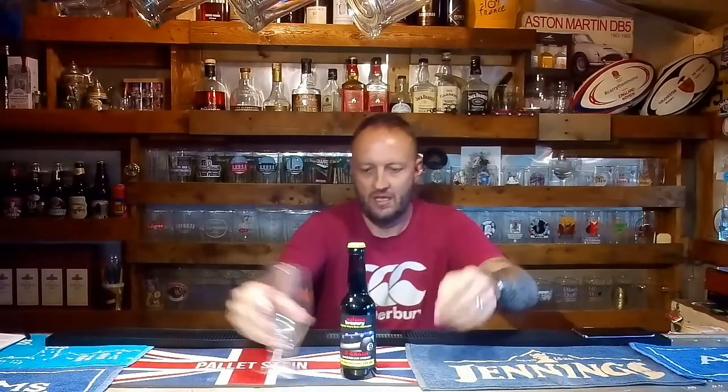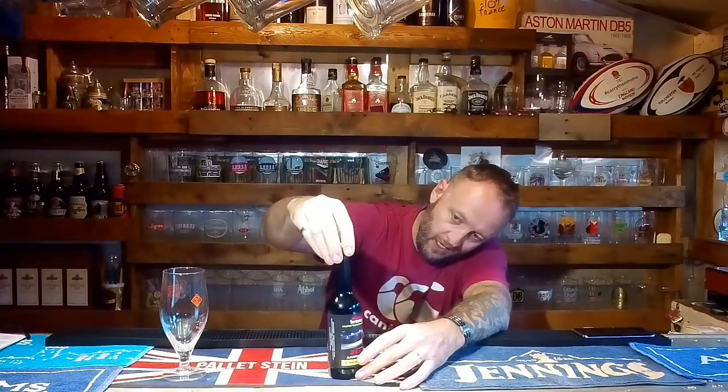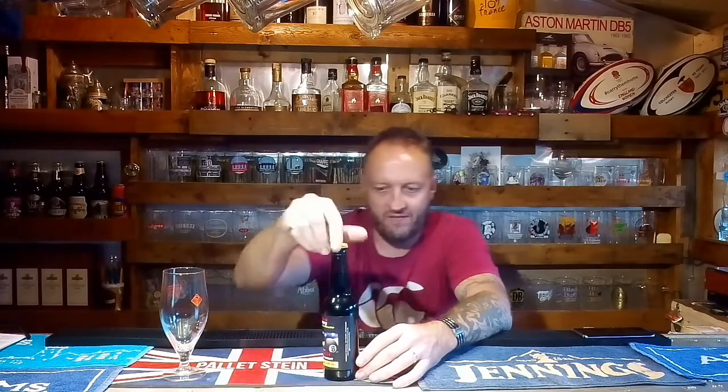Watson's 8-grain American Stout, bottle conditioned, not very much blurb, so I won't need my glasses. I'm not going to pick up too much because it is bottle conditioned. Let's have a look. What have we got? Ingredients: water, malt, hops, yeast. Bottle conditioned, unfiltered, unfined, drink chilled, best before 31st of 12th, 2017.